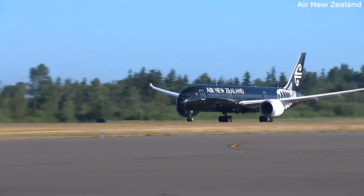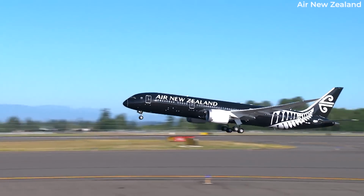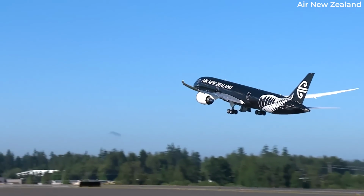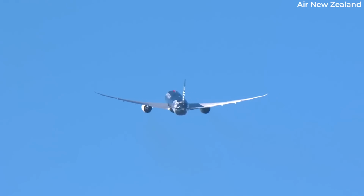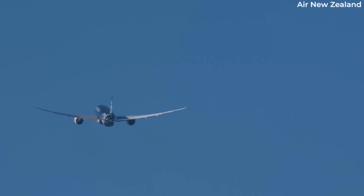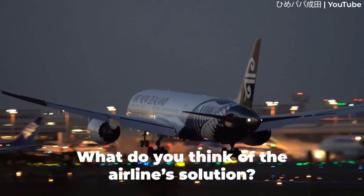However, in searching Air New Zealand flights to and from Tonga, we can see that the airline operates 10 flights a week from Auckland. Having 4 different flight numbers, the flights are a mix of A321neos and 787s, with the occasional A320neo included. What do you think of how Air New Zealand handled the situation?